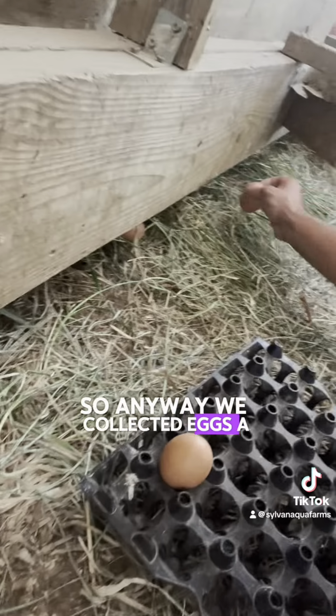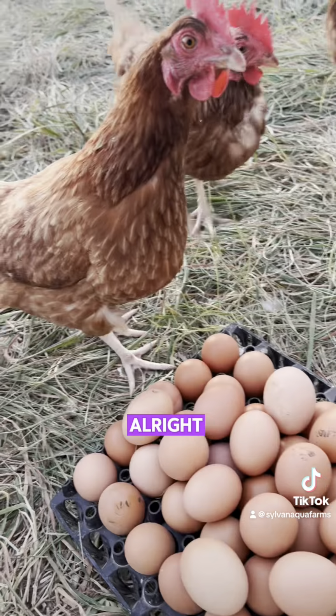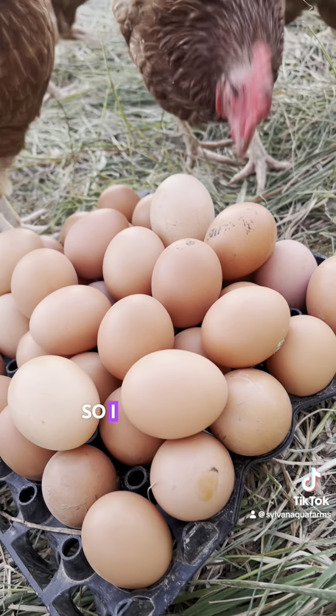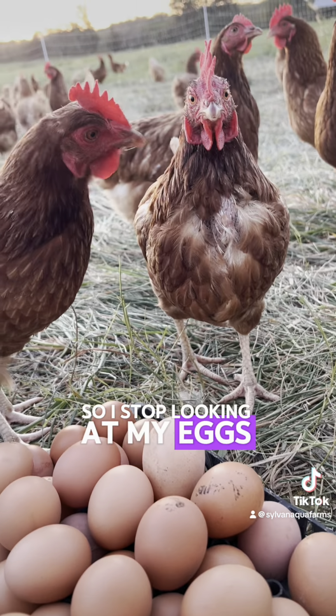So anyway, we collected eggs a little bit this morning because we moved the hen mobile. So we got the ones that were already underneath. So not going to be that many under here today. All right, so there was a lot more eggs in there than I thought there was going to be. I ain't bringing enough flats in there.